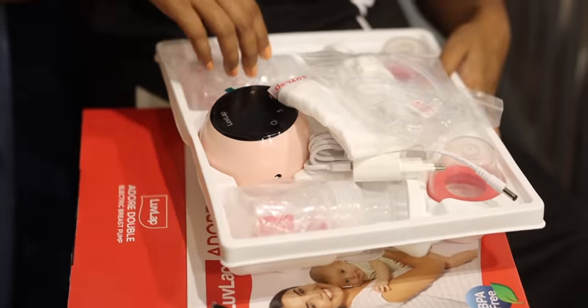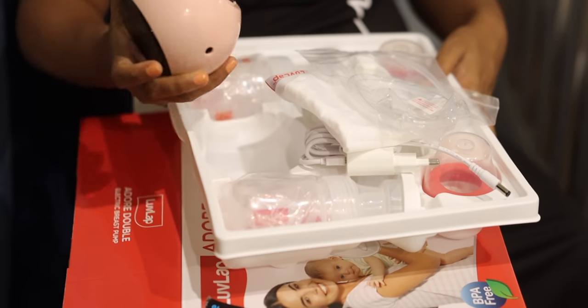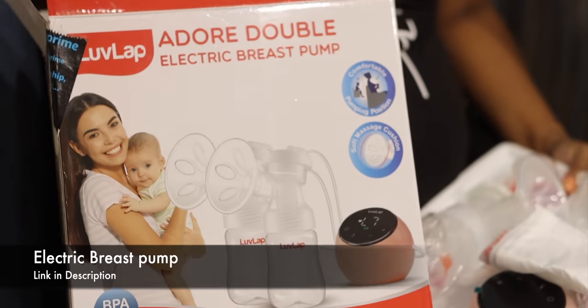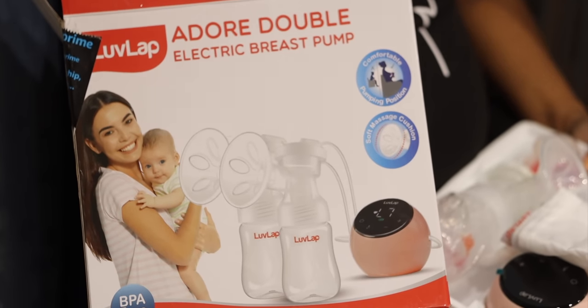I made sure I carry my breast pump too, though my milk supply was extremely low and I didn't use the pump at all until I came home. However, for some, the supply may vary.